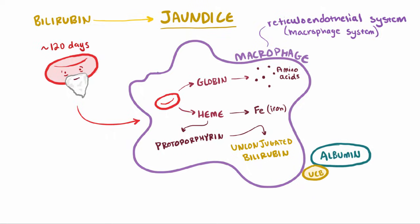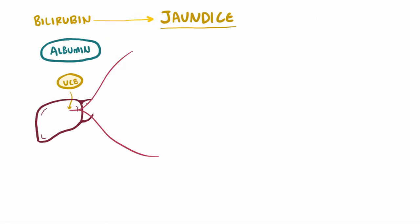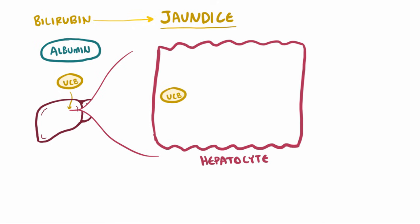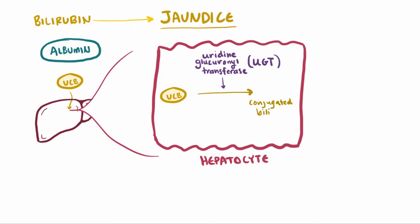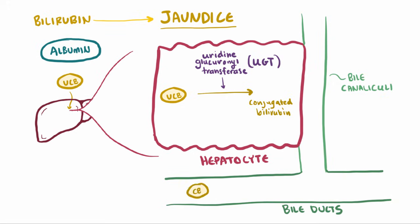Albumin in the blood then binds to unconjugated bilirubin and gives it a lift over to the liver, where it's taken up by hepatocytes and eventually conjugated by an enzyme called uridine glucuronyl transferase, or UGT, making it now water-soluble. At this point, the conjugated bilirubin is secreted out into the bile canaliculi, where it drains into the bile ducts and is sent to the gallbladder for storage as bile.